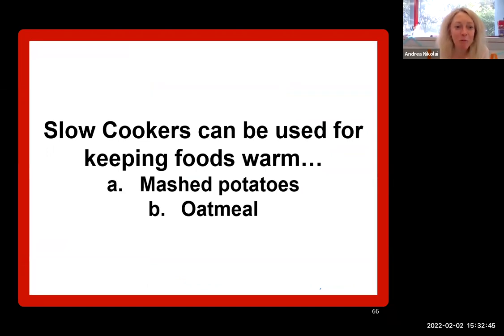Just another quiz before we're done. Oh, excuse me, it's not a quiz. So slow cookers can be used for keeping foods warm, such as mashed potatoes and oatmeal. So I did a potluck once, and trying to do oatmeal for a crowd when you're doing other breakfast foods can be really difficult. So oatmeal works great for using a slow cooker just to keep it warm.